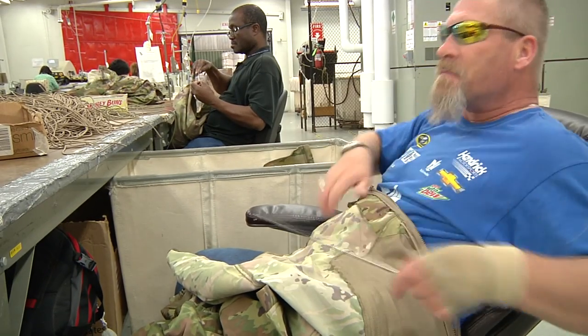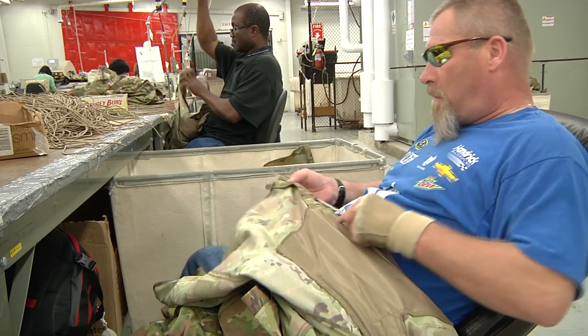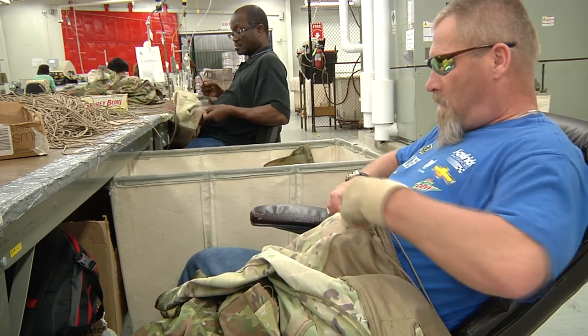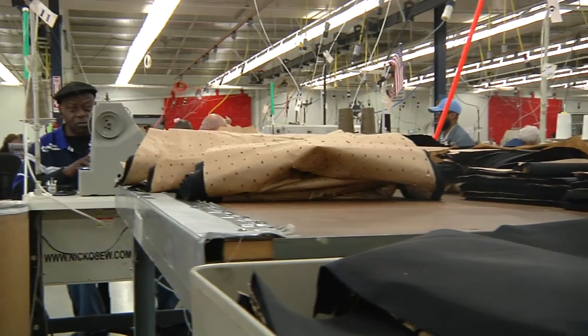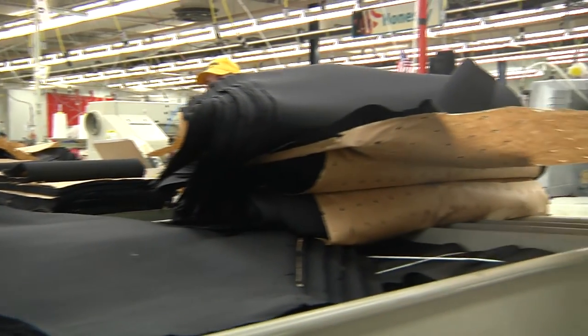Here at BISM's Cutting and Sewing Division in Salisbury, Maryland, over 100 sighted and non-sighted people produce cold weather gear jackets and physical fitness uniform jackets for the United States military. All materials that go into producing these military jackets are domestically manufactured in the United States or Puerto Rico.